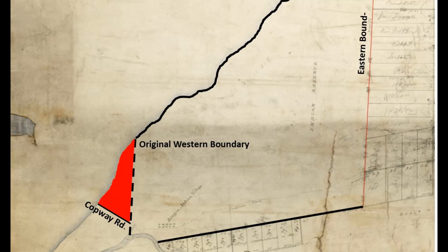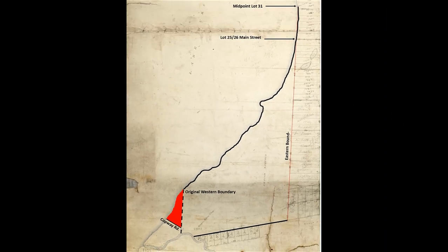This statement establishes that, right from the beginning of negotiations, the 1855 Saugeen Band believed that the reserve's western boundary was to be bound to Lake Huron at Copway Road. This also establishes that, to be in accordance with the treaty, the 1855 Saugeen Band also believed that the 9.5-mile shoreline measurement was to begin at Copway Road. This being the case, according to the 1855 Saugeen Band's understanding of the original intent of the treaty, the 9.5-mile measurement should terminate at Lot 25-26, exactly where it is today. That was the purpose of the Copway Road Amendment, to give the Saugeen Band what they believed they had originally negotiated.